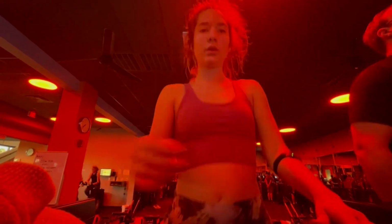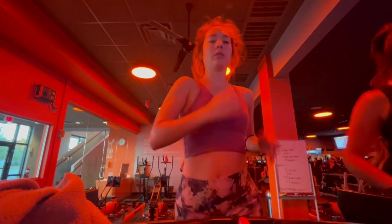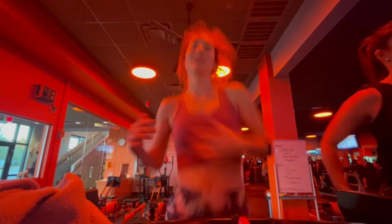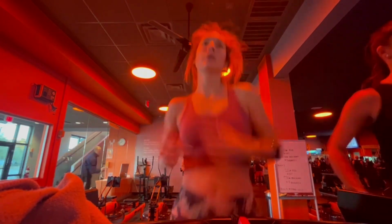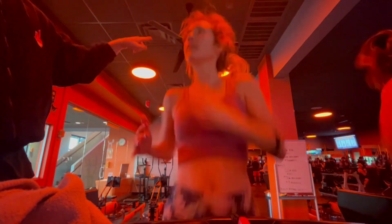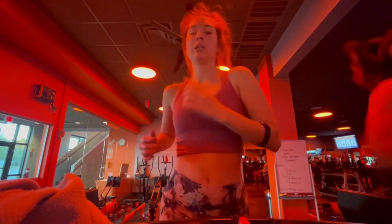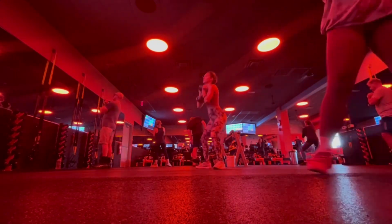My heart rate gets up, my blood gets pumping, I release endorphins, and running just puts me in such a good mood. I also really enjoyed the floor exercises. I will let you guys watch and see what we did today. We did some goblet squats, we did some of these chopping crossover lunge exercises, which I loved. We also did some upper body exercises like bicep curls, and then just some miscellaneous core exercises.